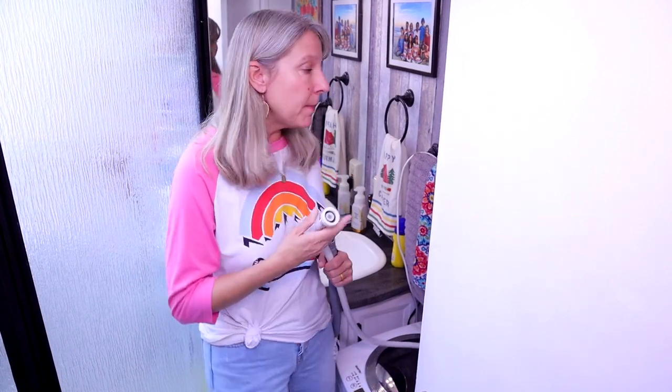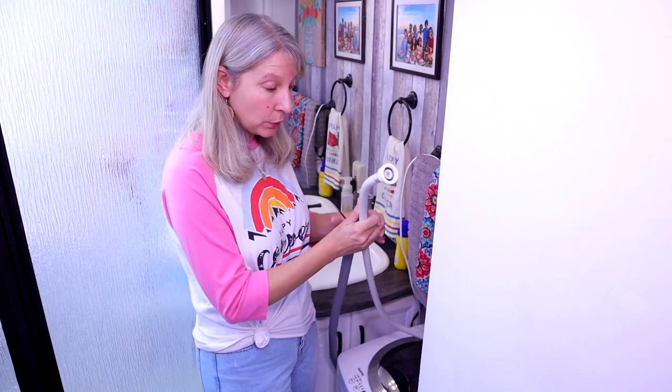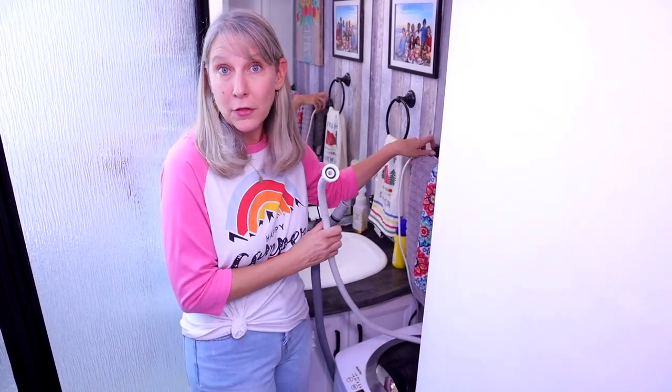So for us, what we needed to do was have it near water, because ours was gonna stay stationary. So when we first got it, this comes with three hoses, well, two hoses and then the power cord.